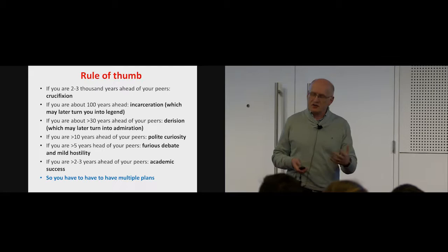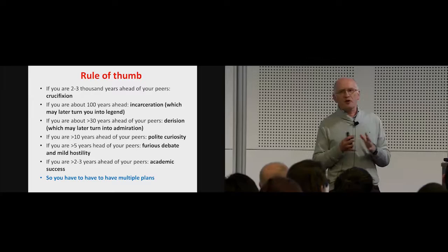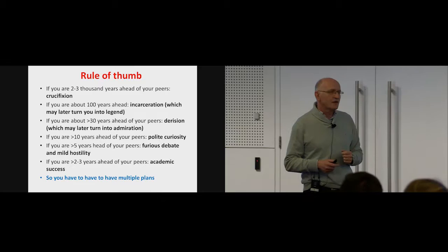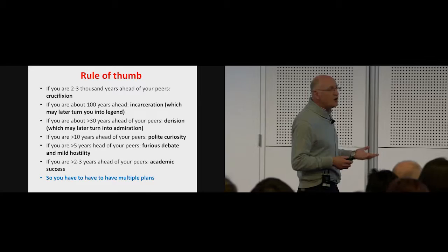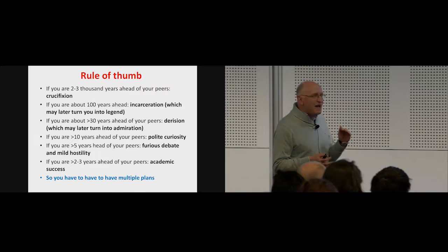And you have to understand that if you're too far ahead of your times, you get into trouble. And so you have to have a process that takes into account different time frames. JC was a big guy, had great ideas 2,000 years ago. It didn't go well. Galileo was about 100 years ahead of his time, and he suffered incarceration and the Inquisition. If you're about 30 years ahead of your time, most of your colleagues will laugh at you, will think you're wrong, and tease you, but you might yet live to see admiration come your way, but you're not sure.